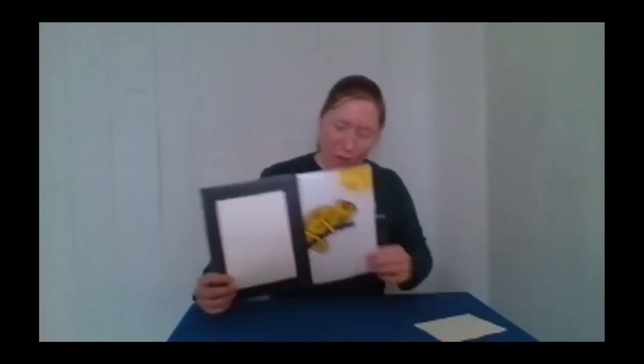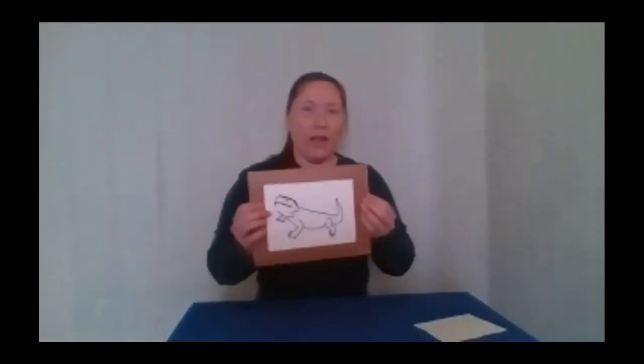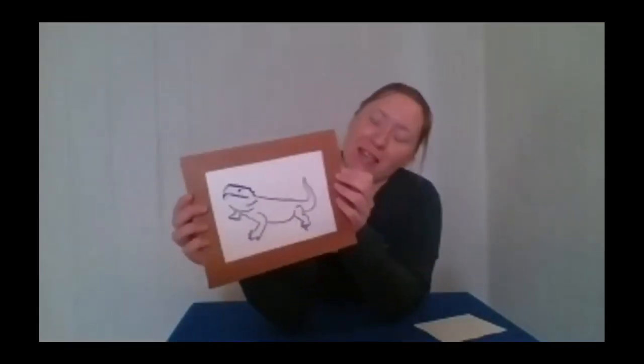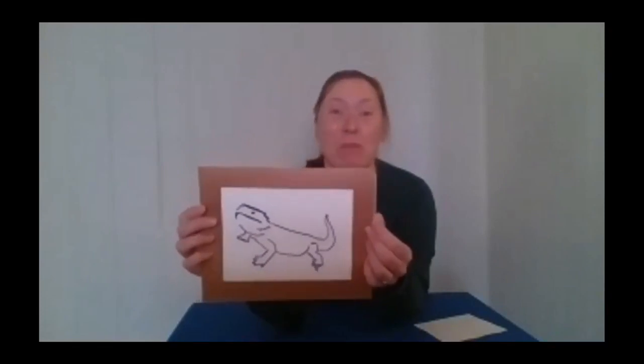Wow, that's pretty cool. What a neat adaptation that chameleon has. All right, I have one more here. Here we have another lizard. This is called a bearded dragon. Some people like to have these as pets, and they can make a good pet for some people.